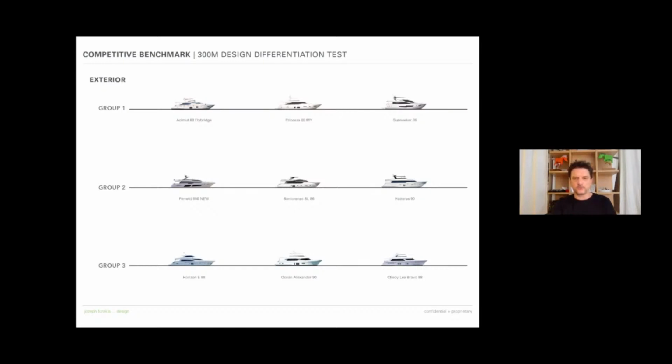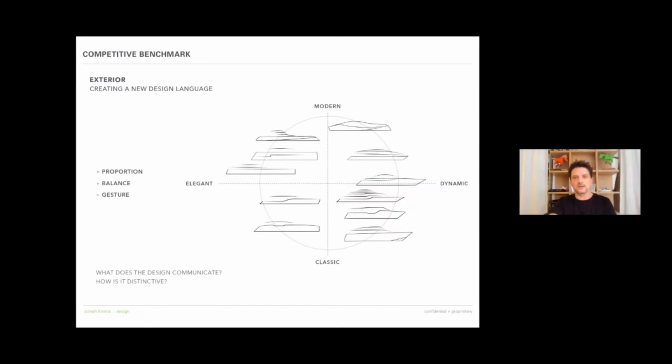One of the things that was very striking in our research analysis, and this is an advantage in being an outsider, is that when we were looking at the competition, it was almost impossible to tell them apart from what we would call a 200 or 300 meter design differentiation test. It becomes very difficult to distinguish the competition. So this is a test that we hope at the end of the day to be able to pass by having a very unique profile.